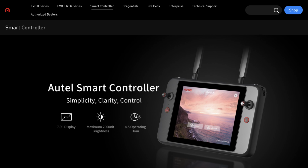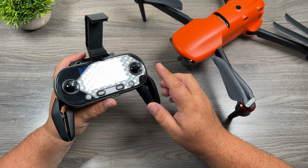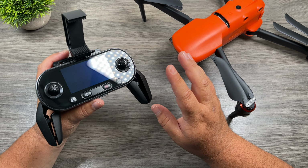Now, of course, we all know they have that new smart controller coming, and I'm actually pretty excited for that. I'm hoping to get my hands on one to test it out, but not everybody can afford an expensive controller like that, so I think they need to update the controller that comes with the base kit.